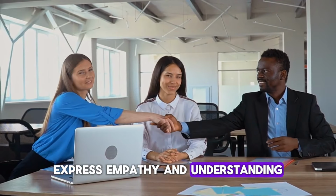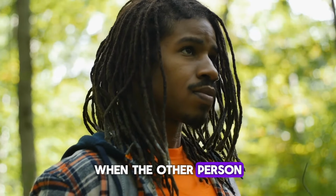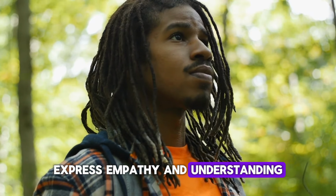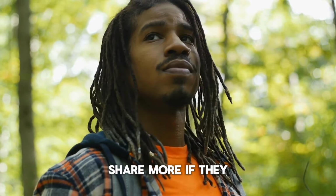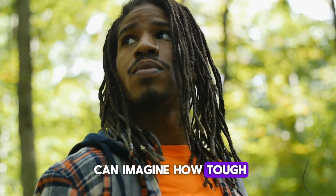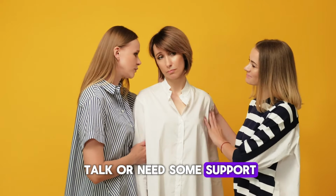Express empathy and understanding. Empathy is at the heart of genuine interest. When the other person shares something personal or emotional, express empathy and understanding. This approach creates a safe space for open communication and encourages them to share more. If they discuss a personal struggle, you could say, "I can imagine how tough that must be. I'm here for you if you need to talk or need some support."